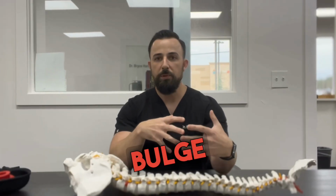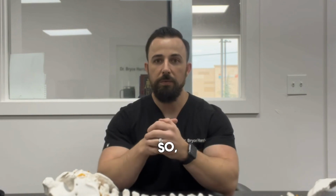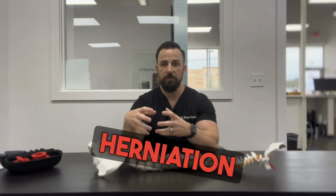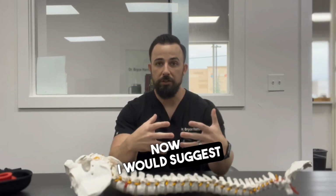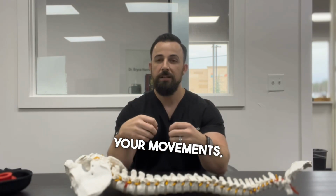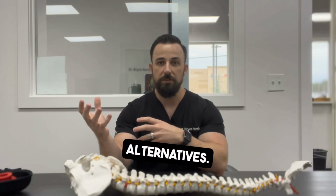Now, you may have a bulge or a herniation and have no pain, and that's fantastic. Just because you have a bulge or a herniation doesn't necessarily mean you need to have surgery or you need to be doing something. I would suggest being proactive about your care, being adjusted, being smart about your movements so you don't make anything worse and have to end up looking for those alternatives.